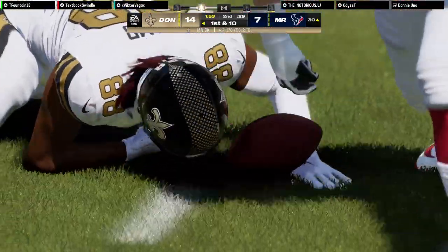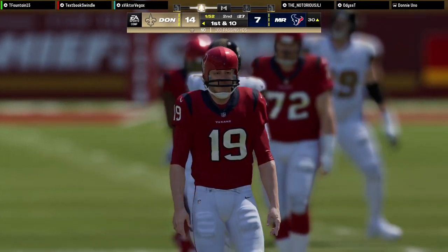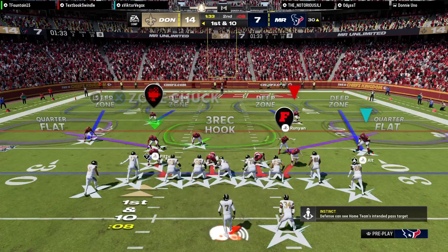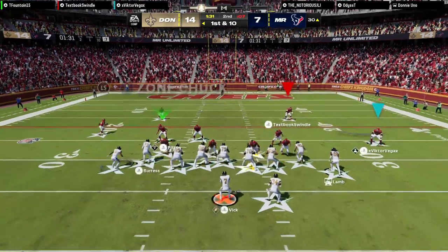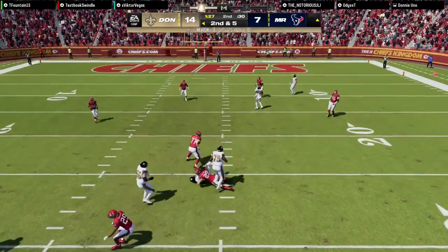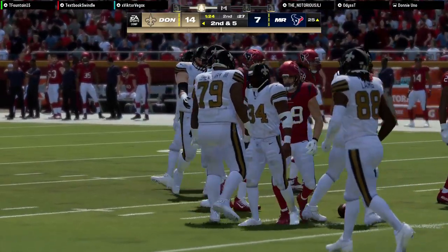Where's your middle linebacker? I don't know. I'm probably playing coverage. And that's a more than acceptable read right there because it's zone coverage. So timing is everything. This time he waits for his man to come open, puts it right on him, and they pick up the first down.